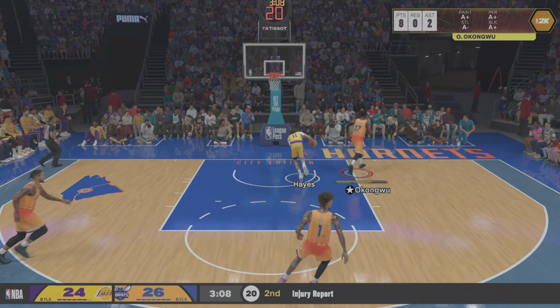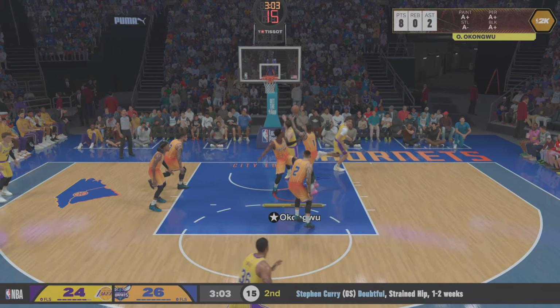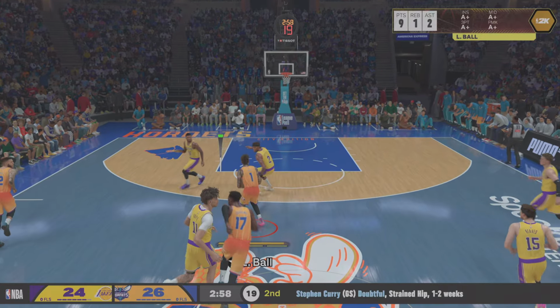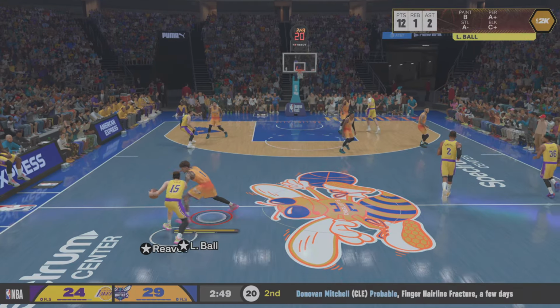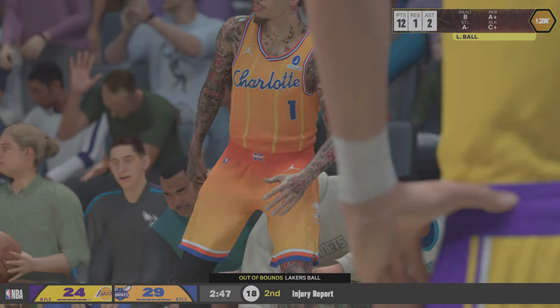Defensively, they just look out of sync, not closing out on the threes in time. Reeves. And it's sent back by Okongwu. Puts up a deep 3, and it's the Hornets another 3. That's a dozen straight points coming off the trip. Tipped away. It's going to be out of bounds. Los Angeles will retain possession.